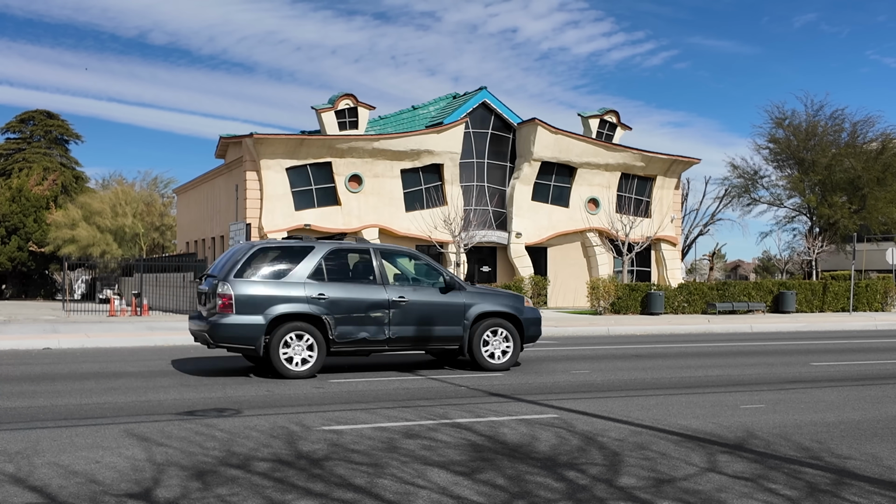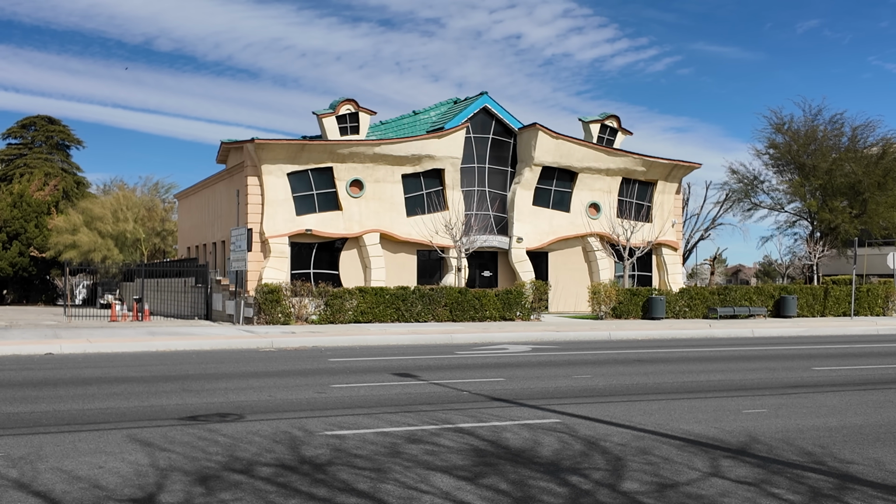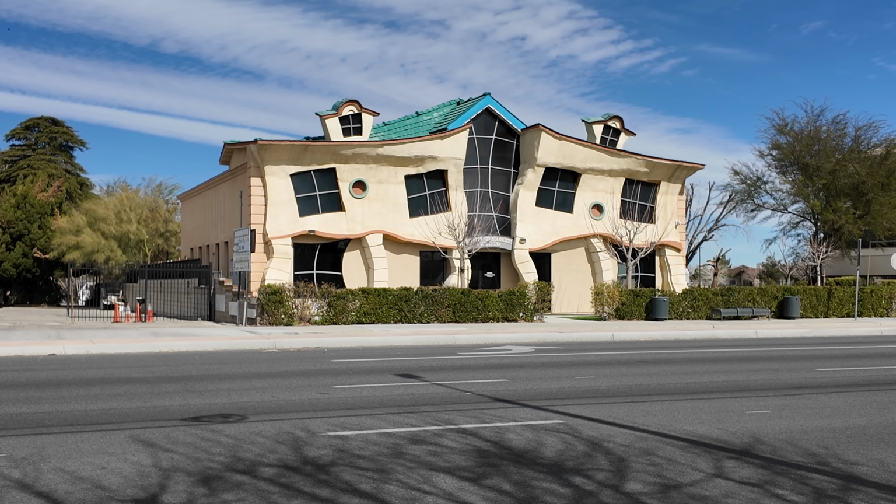I know it gets hot in this area, but this building looks like it has melted. Either that or Dr. Seuss was the architect.